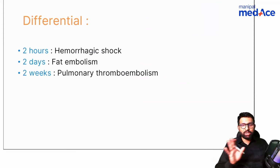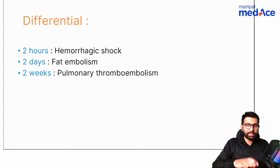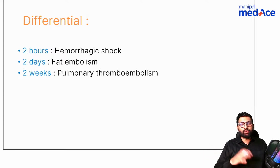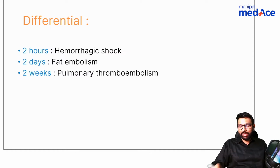So if the timeline was just given as 2 hours, then I would be more inclined to answer it as hemorrhagic shock. Because it is 2 days, I'm telling it as fat embolism. If it was 2 weeks, again I'd consider it to be some kind of thromboembolism, pulmonary thromboembolism. So the timeline is also very important when you're diagnosing cases of fat embolism syndrome.